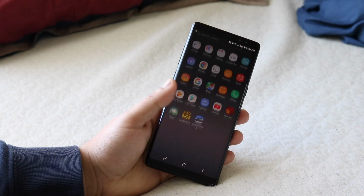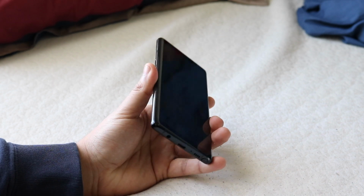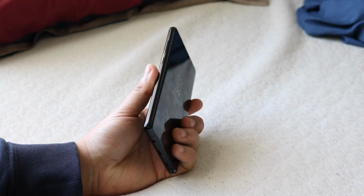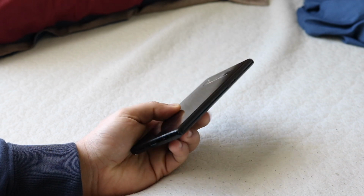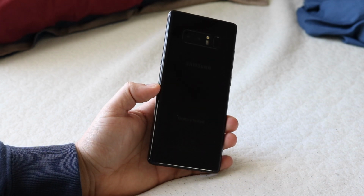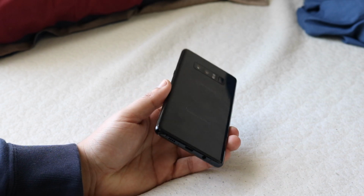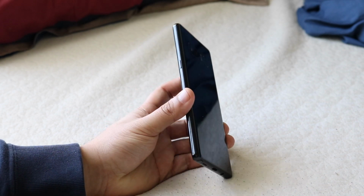But the even weirder thing is that between the Note 8 and the Note 9, there really isn't a crazy difference between them. Of course that one does have a little bit more going for it, but it really isn't that crazy of a difference. Like Samsung could have easily supported the Note 8 to an extra version, as well as the S8 and S8 Plus.